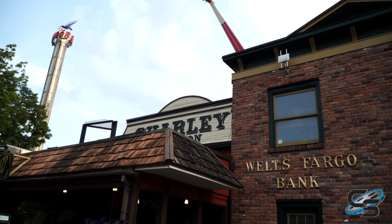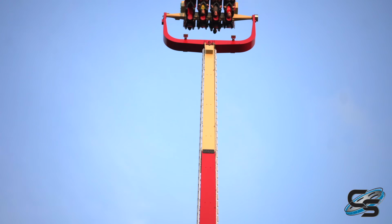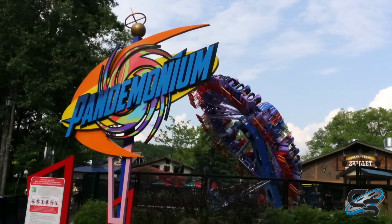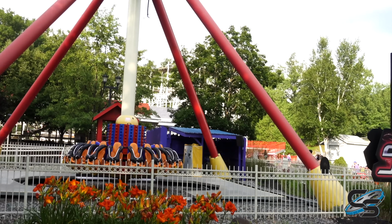They have gotten some decent attractions over the past couple of years in terms of flat rides. The most recent addition is Adirondack Outlaw, which they put right towards when you're driving up to this place. And because it's so tall, visually this is a great addition. They also have Pandemonium, which is a chance flat ride, and then Extreme Supernova, that's sort of your frisbee. Definitely kind of a scaled down model though.